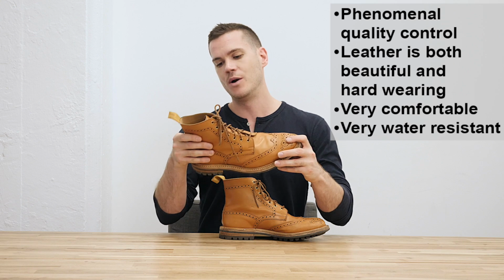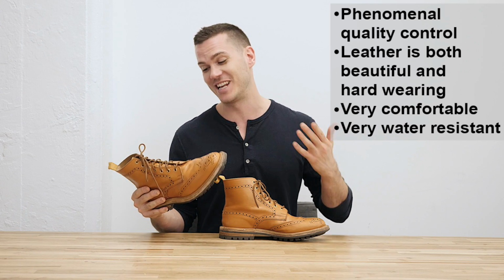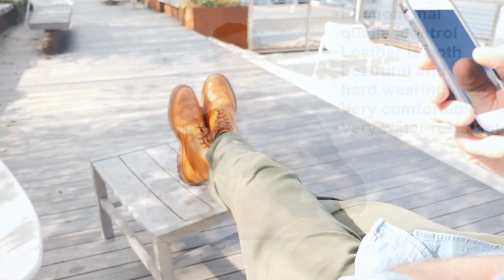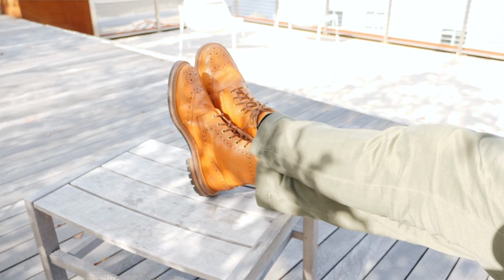There was no wheeling in any of the stitches, which isn't even a big QC issue, so normally I don't get that upset about it. There was no wheeling, there's no loose grain in any of the leather. The leather selection process is clearly really top notch at Trickers. They clearly put a lot of work into it.